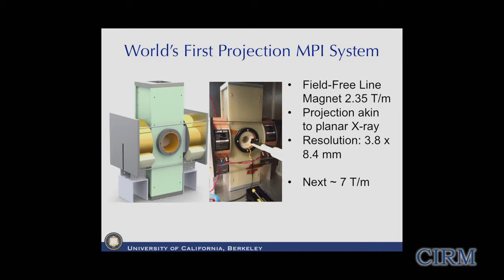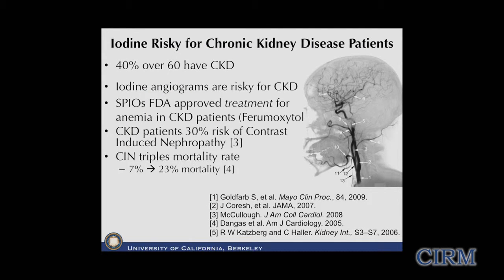And the way this is usually phrased is significant morbidity and mortality. Okay, so what I would like to venture into is how could we look at replacing a significant fraction of the studies that are now done with iodine with magnetic particle imaging. So we built a projection scanner very similar to that X-ray projection scanner I just showed you fluoroscopically, and we're really targeting this population. 40% of Americans now over the age of 60 have something called chronic kidney disease. This is an affliction where they simply can't process all of the wastes in their body as well as normal patients. And this is a progressive disease, usually stage 3. Stage 5, you're on dialysis.